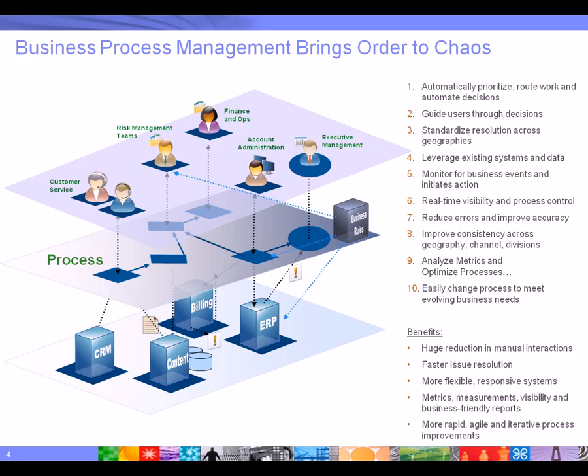So we can more easily prioritize and route work throughout the process, guide users through participating in the process more effectively. We can standardize and optimize resolution and escalations throughout the business process, leveraging existing systems and data, and we can monitor for business events and conditions.